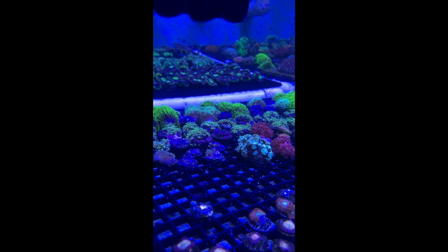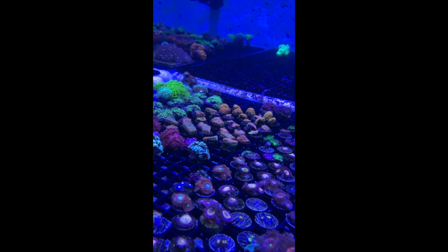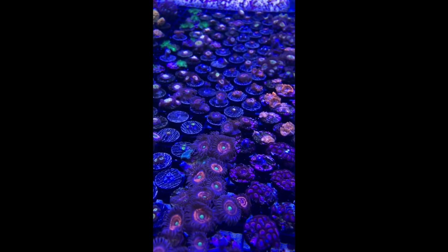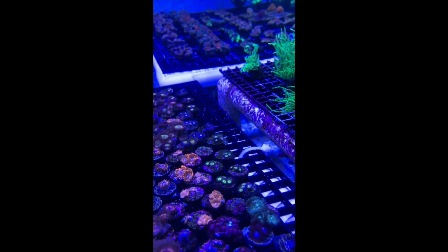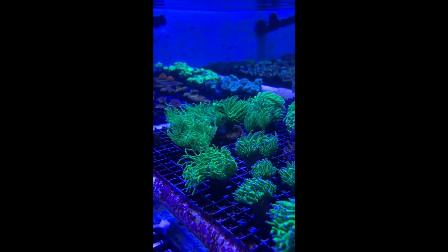Once we've fragged the colonies, the frags go into one of our grow-out systems, where we monitor them and make sure that when they're shipped out, you'll be receiving a healthy specimen. This view of the frags underwater is just awesome.